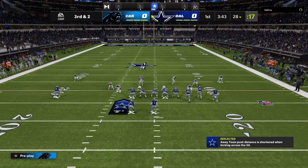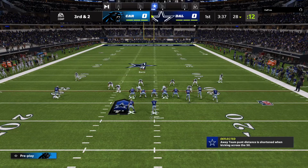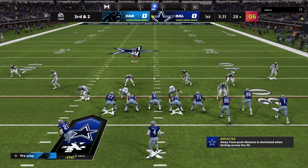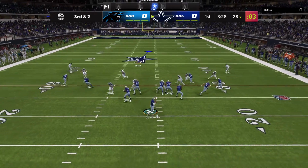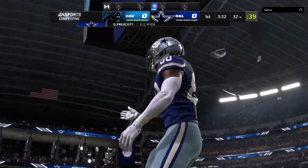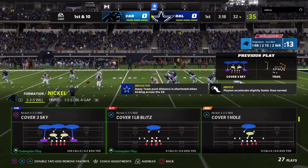An early test, 2 plays in. This is 3rd and 2. Prescott from the gun. Open man Lamb. It's complete. And he will have a Cowboys first down by a couple of yards as they're able to get 4 there on 3rd and 2.